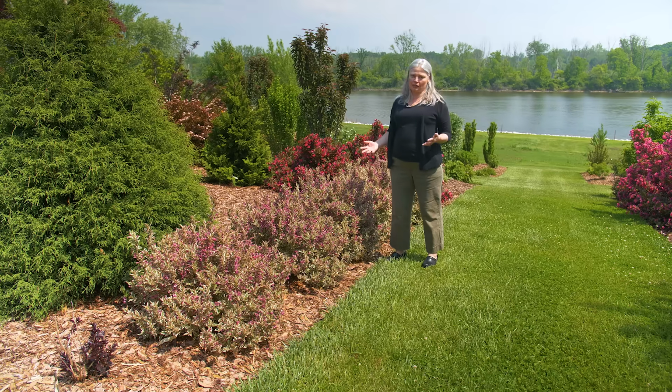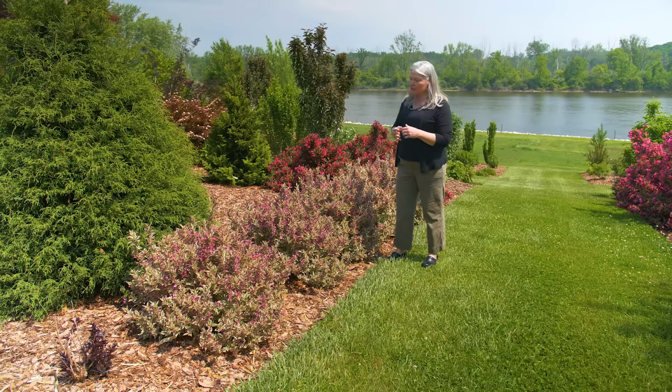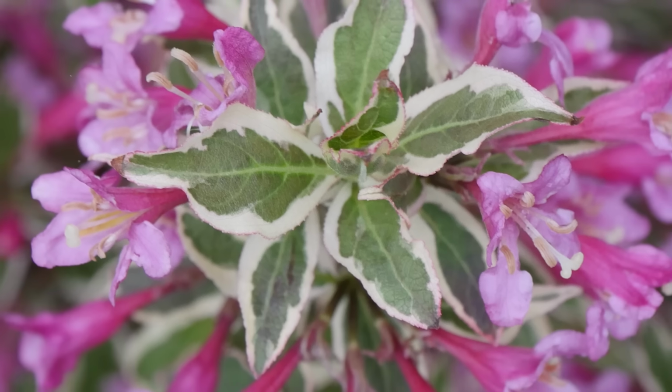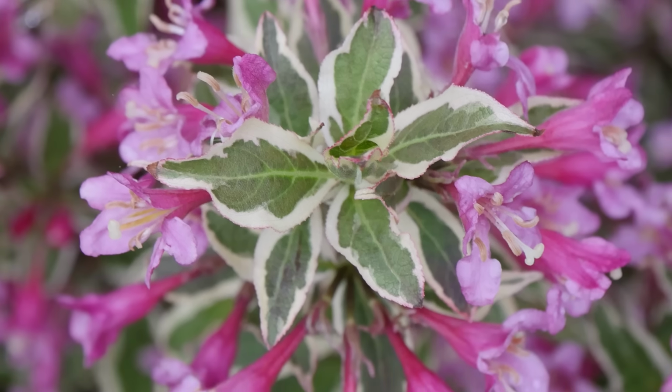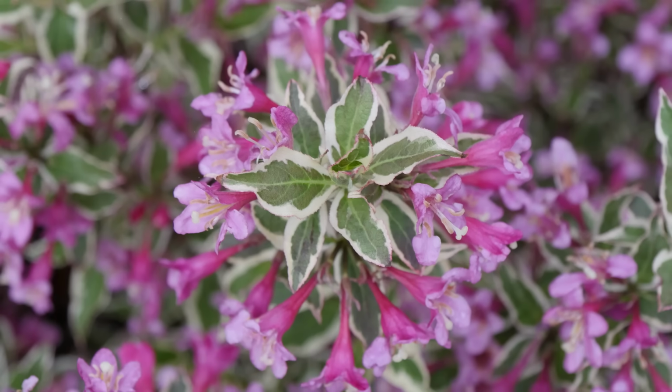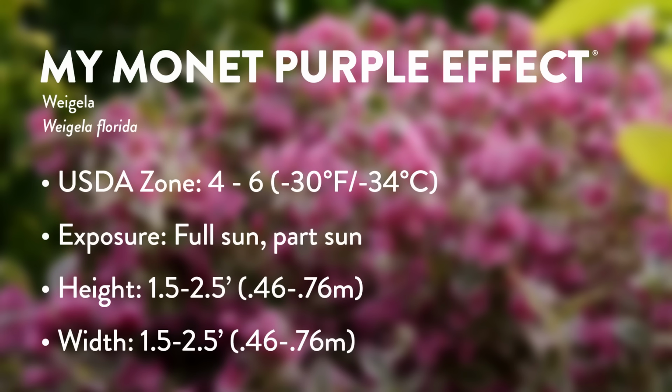Another really cool thing about My Monet and My Monet Purple Effect is that because the foliage is variegated and has all of these white margins, that actually makes it much more shade tolerant than our other Weigela. Most Weigela need full sun, at least 6 hours each day to bloom well and grow well. This is one of the most shade tolerant, so if you have part shade, I still wouldn't recommend it for deep shade, but if you have a part shade situation, it will be very, very happy.